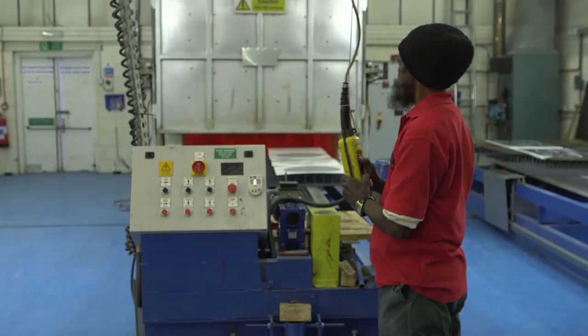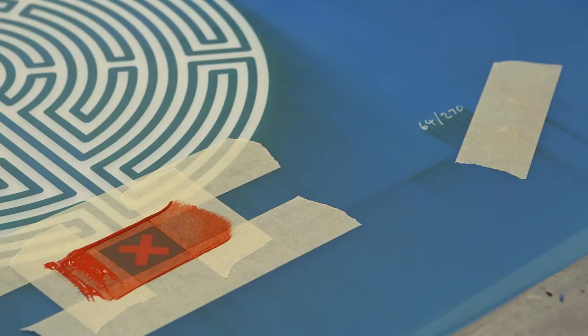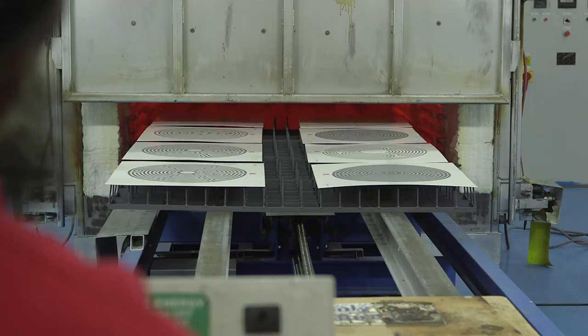The labyrinths are all circular, so that echoes the round orb to an extent, and the red cross at the bottom represents us, I guess, or it says you are here, and that gives you the cue to enter into the puzzle, if you like.